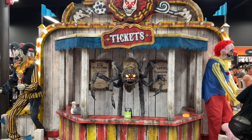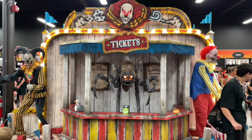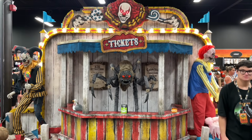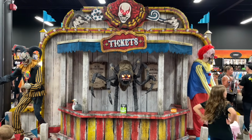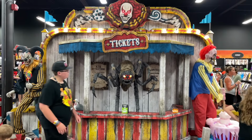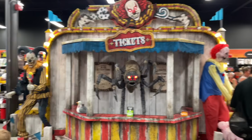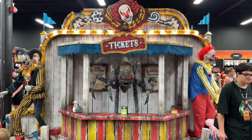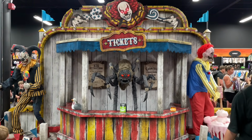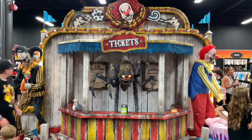I think the ticket booth here is also way too big. It takes up basically a giant part of the theme, when I feel like if it was shrunk down a little bit, we could have probably fit one or two more animatronics on either side of it. Or you could even probably fit like two animatronics inside the ticket booth itself, not just Wanda. So I'm a little bit confused why they made it so big when there's so many animatronics in store this year that they could have put in. But again, whatever. I think overall this is a fine side.